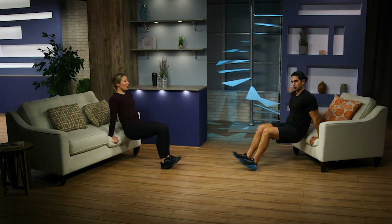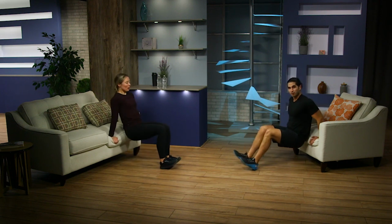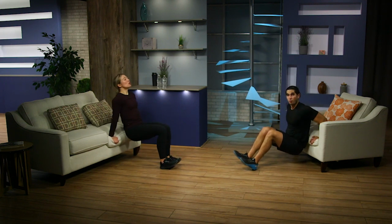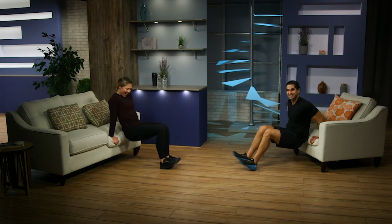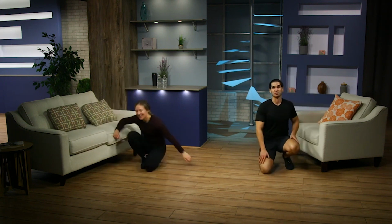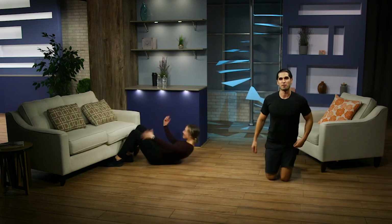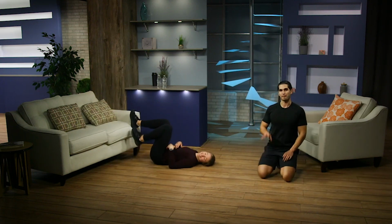Make sure your butt's not getting too far away from that couch. Keep it real close. Almost there. We have one more rep and rest. Awesome work, awesome work. Shake it out for a second. The last group of movements we will do is we're gonna do a pelvic lift.